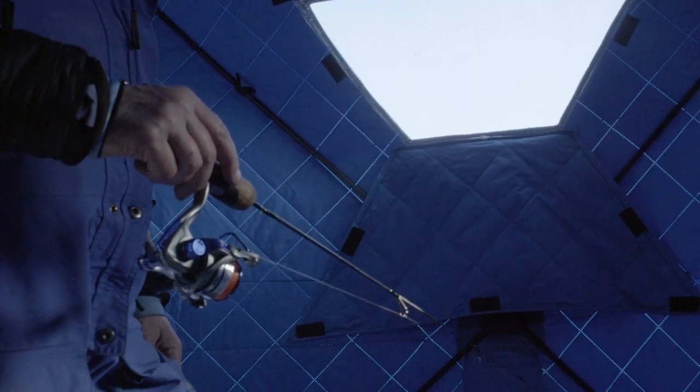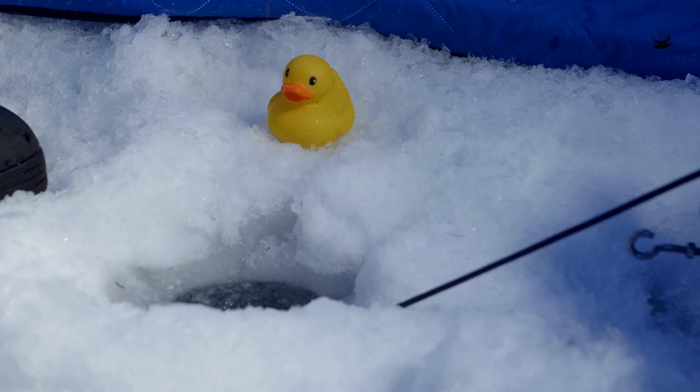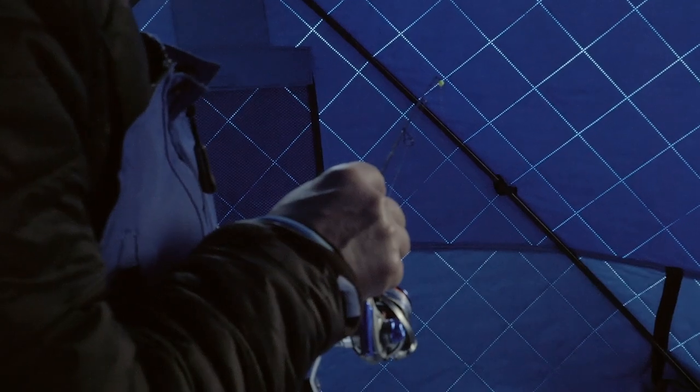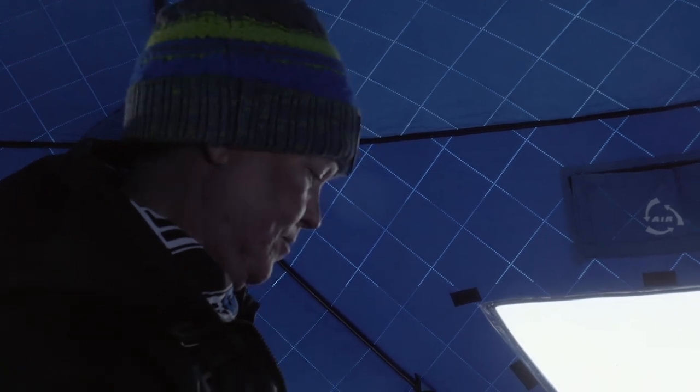As long as I'm fishing, it's one of the few times in my life that I'm totally present in the moment. Other times in your life, you're trying to do multiple things at one time, or you're thinking about this, or I gotta get this done, but when I'm fishing, I am just fishing.